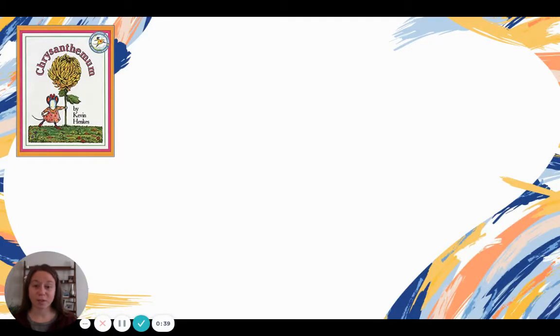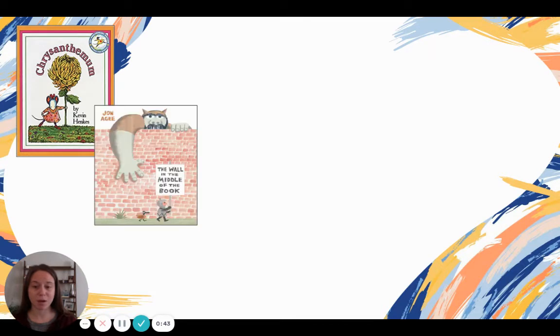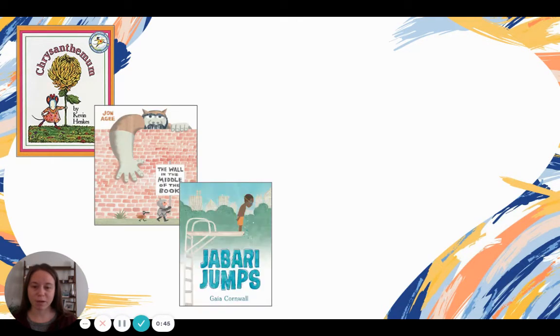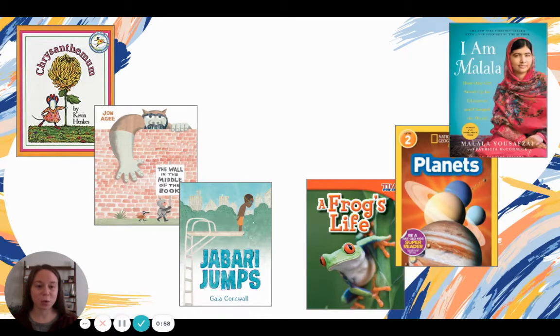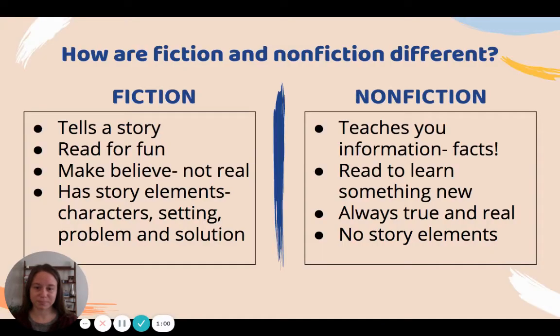We read a lot of fiction books together this year, like the Kevin Henkes books, like Chrysanthemum, or The Wall in the Middle of the Book, or Jabari Jumps. Nonfiction books we haven't done as much reading of together, but nonfiction books can be written about all sorts of things, like different animals, outer space, or even important people.